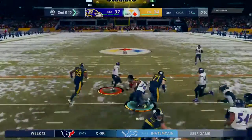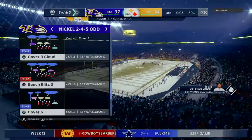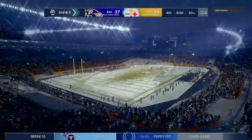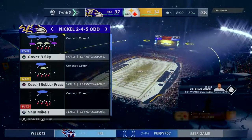From the gun, he'll hand this off. And this will be a gain of 5 as he gets it to the 30. Chuck Clark brought him down. We are headed to the 4th here on Thanksgiving night. We'll return with more after this.